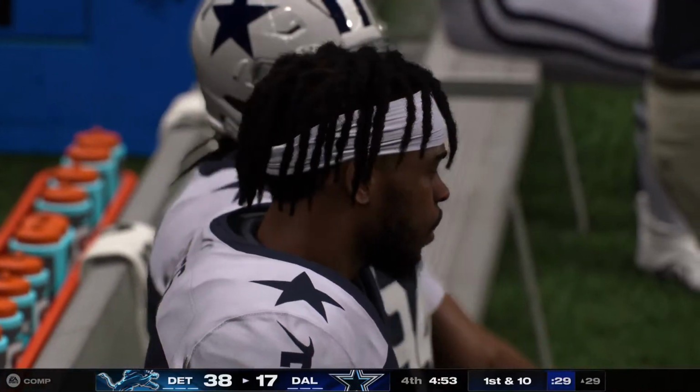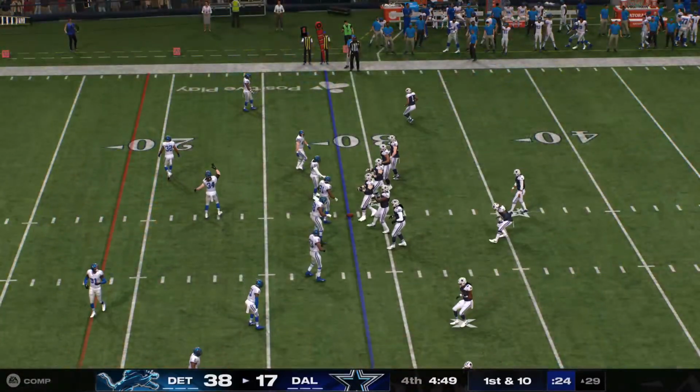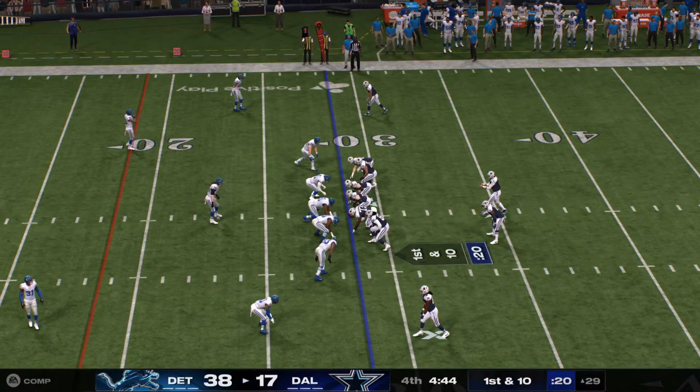Well, those are the types of plays they probably wish they had made more of in the first 3 quarters. And this deficit going to be tough to overcome here in the fourth. But a nice first down and a pickup on that throw.